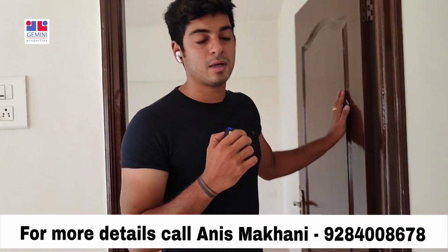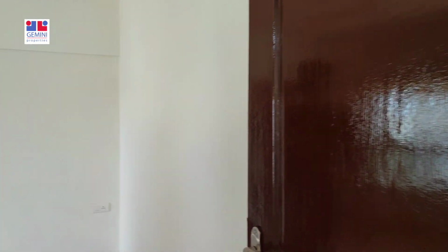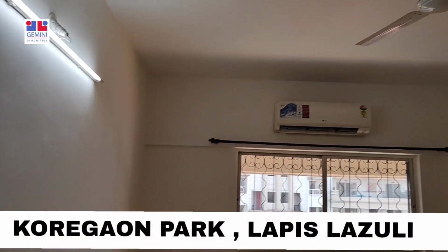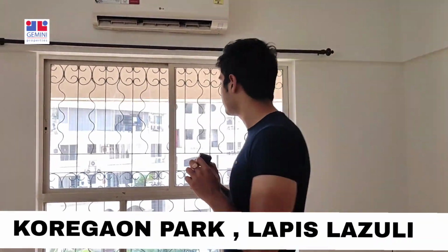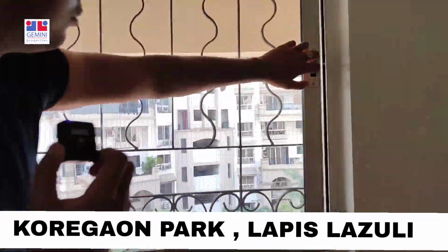Right parallel to the master bedroom, there's another master bedroom which also has a walk-in wardrobe attached. This room is as big as the master bedroom which we saw earlier, but the benefit of this room is that it is overlooking the amenities of the society. You can see the swimming pool, garden area.